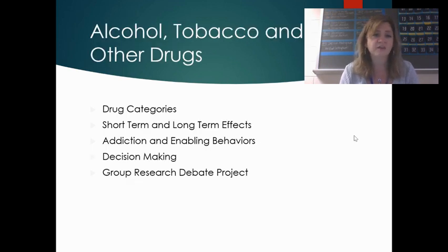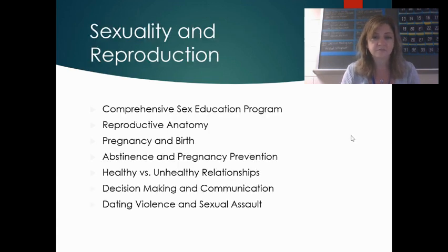We also have a unit on alcohol, tobacco, and other drugs where we talk about short-term and long-term effects. We talk about addiction and enabling behaviors. We also talk about things like decision making when it comes to drugs, and we do a research project in that class. We also talk about sexuality and reproduction.